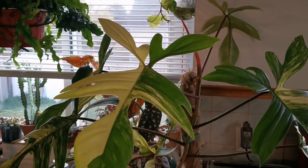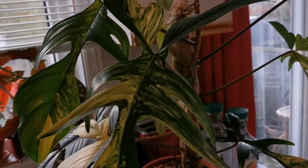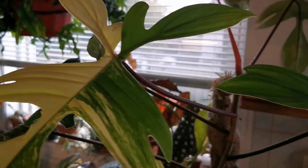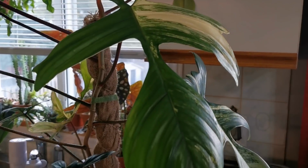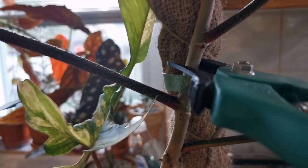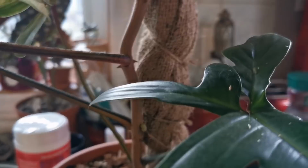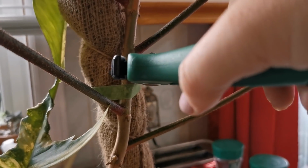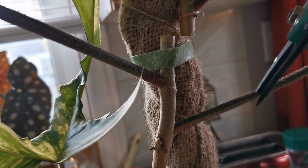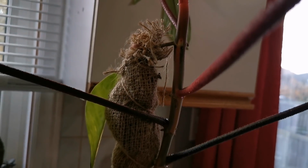Okay, watch this. Okay, we are cutting this guy for a trade today. Oh my god, I'm so nervous. Just getting one last memory of what she looks like. I just have to keep remembering she will grow back. Okay. Here we go. Oh, she's rooted right into the top too. Look. I'm sorry, baby. Okay, off to your new home.